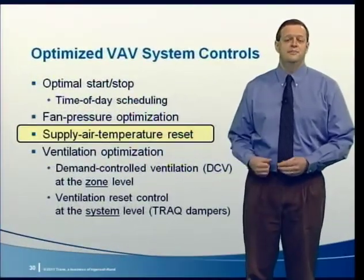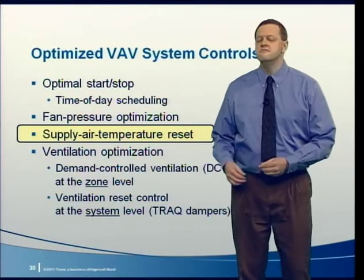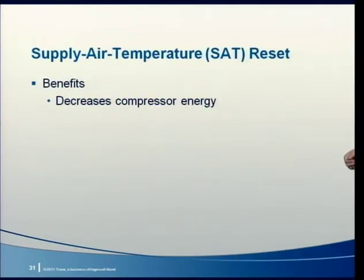Let's move on to supply air temperature reset. It's tempting to raise the supply air temperature at part load conditions in an attempt to save compressor or reheat energy. Increasing the supply air temperature reduces compressor energy because it allows the compressor to unload or cycle down.